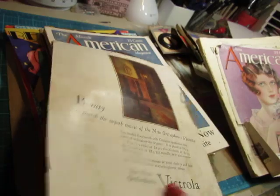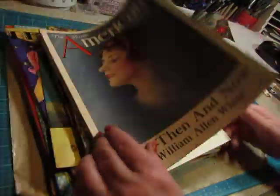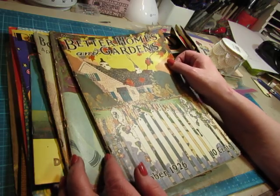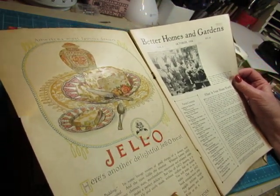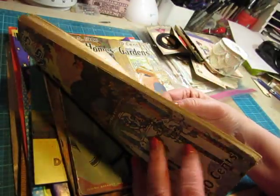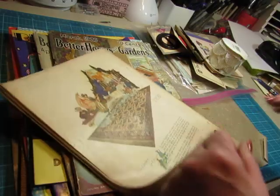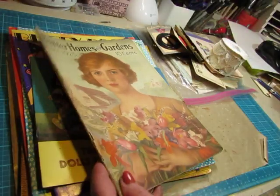I wasn't trying to show you anything. I was just, again, looking for fashion pages. And then March 1926. Then I got some Better Homes and Gardens magazines from the 1920s. 1926. Paradise pudding made with Jell-O. Black fuzz keeps floating around. And March 1925, I loved that cover. And April 1925.